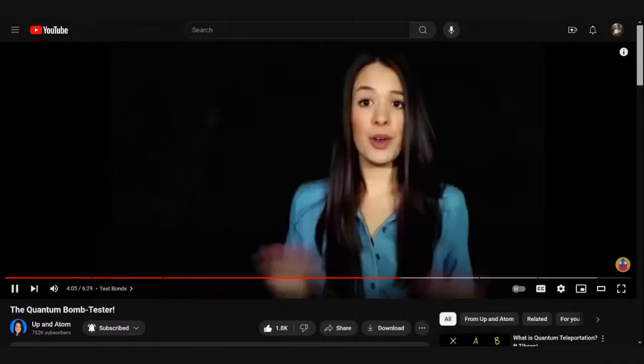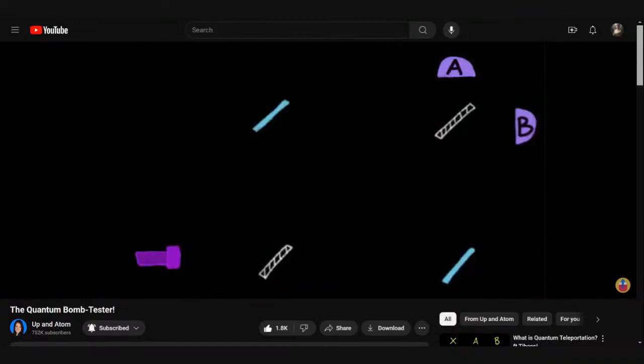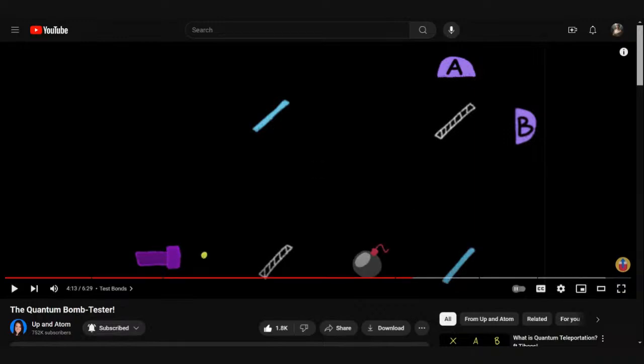This happens. So how can we use this weird phenomena to test bombs? Well, let's first place a dud bomb in the lower path. Now let's see what happens if... Okay, I mean, she's going down a path that makes no sense. So she's going to keep getting more and more nonsensical.